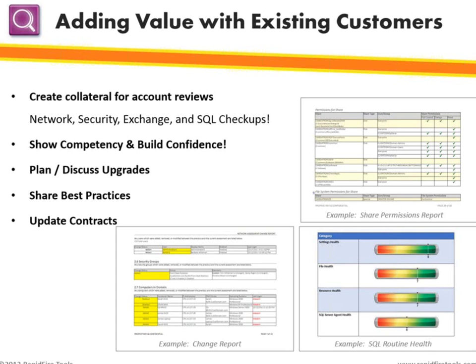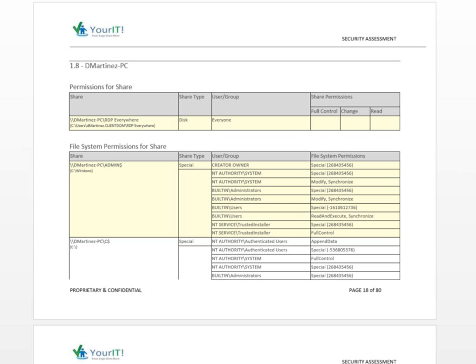Now, while you're meeting with your customers, you do have the chance to build rapport and trust by verifying that everything is where it needs to be. So you can consider some of these items. Security: who has access to file shares? What users are members of specific distribution groups when it comes to email? Who has access to send email on behalf of other users like the CEO? These are great questions to ask, and they will really show the customer that you are concerned about their business needs. So the share permissions report right here.